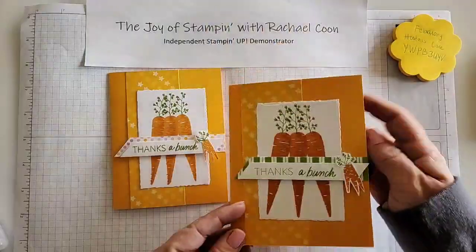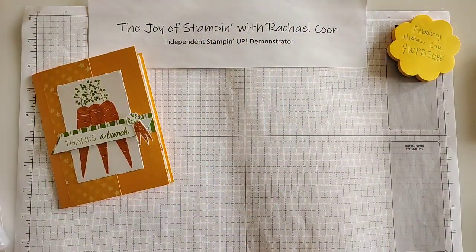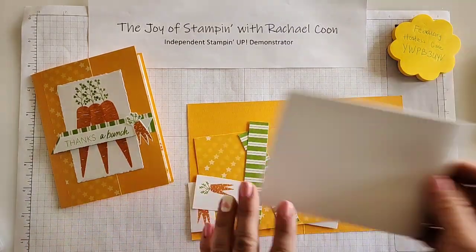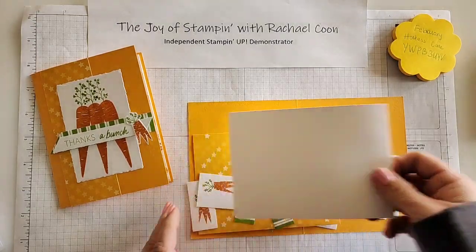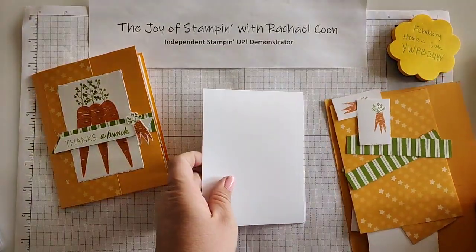All right, let's go ahead and grab these pieces and we can start stamping. I'm using Mango Melody as my card base, and you will find my list of supplies and measurements over on my blog, so if you want to make this card, I make it easy for you, and all you have to do is shop from that list and then use those measurements.